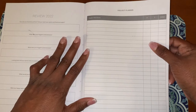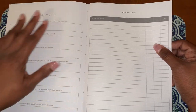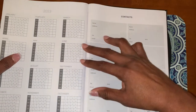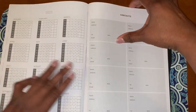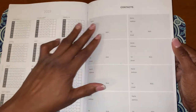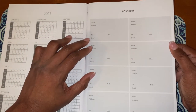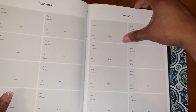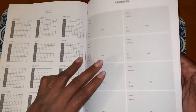Now here's what I was trying to get to. The 2022 review of the year. You've got your project planner review here. Then you can go to your 2023 calendar, excuse me. Here's a contact section for you to get the contact numbers, phone numbers, address, emails, mobile numbers for any contacts that you want to keep in this one place. So this, I just cannot say enough about this planner. I just love it. Love it, love it, love it.